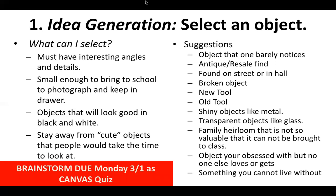The brainstorm for this on the quiz is due on Monday the 1st. Some of the suggestions I have for you are not really item selections, but things that you might find around your house. So objects that one barely notices, things that you found in resale shops or antique shops, things that maybe were found on the street or in the hall, something that's broken, something that's new, like a tool, maybe an old tool, objects that are shiny, things like metal, transparent objects like glass.